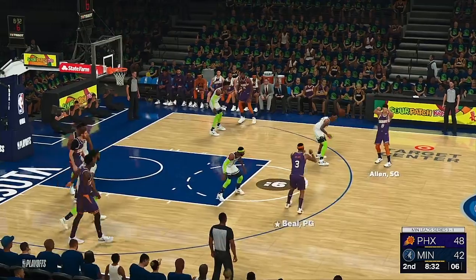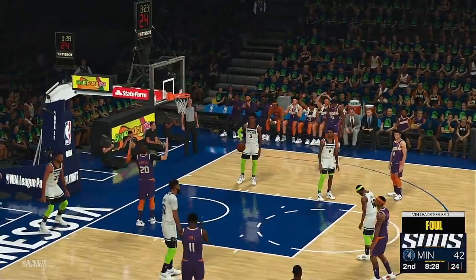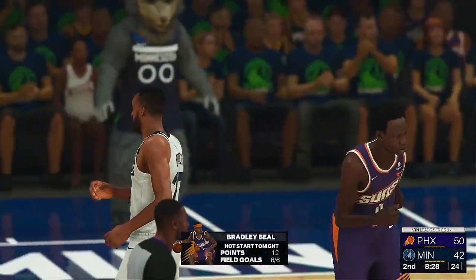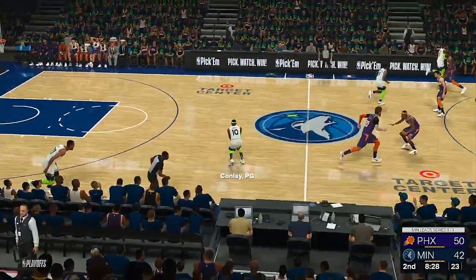Pass to Allen. Back to Beal. Shoots. And there's the call on Jusuf Nurkic. That's foul number 2 for him. This is some kind of performance we're seeing from him today. He has yet to miss a shot.